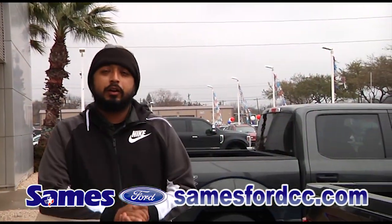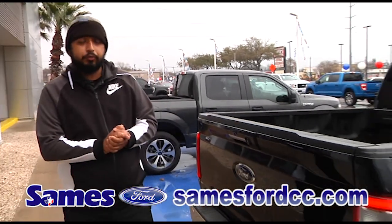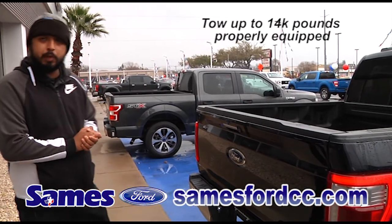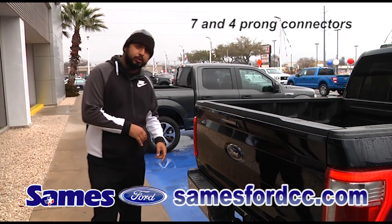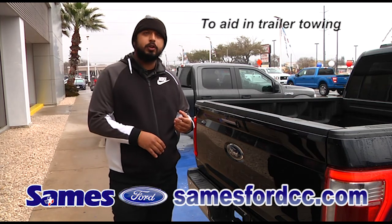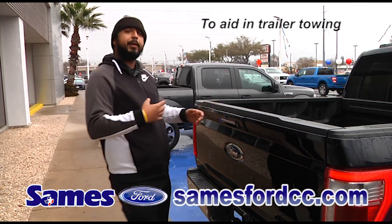Hey guys, Joe here. I'm gonna go over the all new towing capabilities on the 2021 Ford F-150. This truck has a 3.5-liter EcoBoost motor. It'll tow up to 14,000 pounds properly equipped. You have your 7-prong connection, and you also have your 4-prong connection on this truck. The truck does even include the new trailer harness for the yaw, so it knows the articulation of the truck, if it's leaning to the left more, to the right more, to the front or to the back.